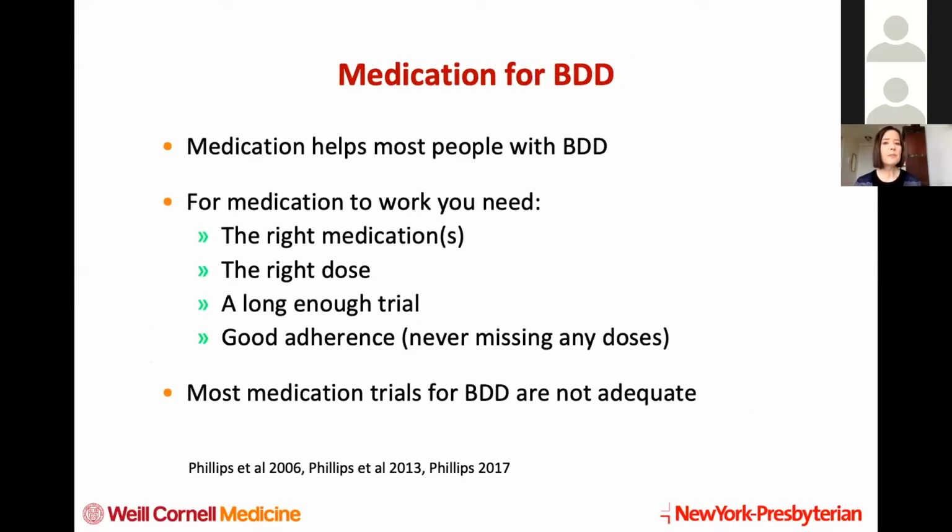So I'm going to focus on medication in this talk. As I mentioned, medication helps most people with BDD, but for medication to work, you need a few things. You need the right medication, you need the right dose, you need a long enough trial, and you need good adherence. That means never missing any doses. If you miss even 1 or 2 doses a week, the medicine may not work for you.